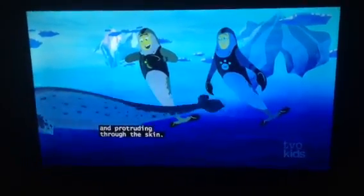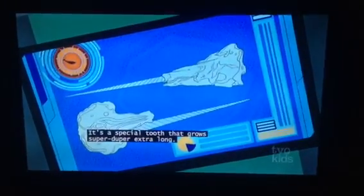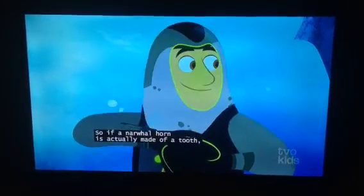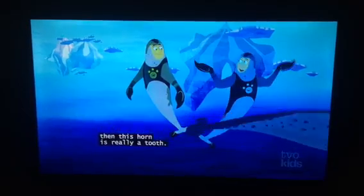It's actually growing out of the upper jaw and protruding through the skin. It's a special tooth that grows super duper extra long. So if a narwhal horn is actually made of a tooth, then this horn is really a tusk.